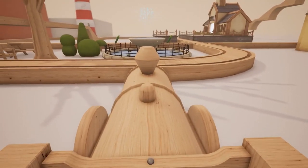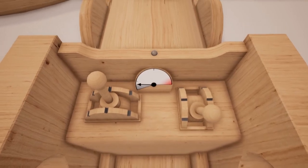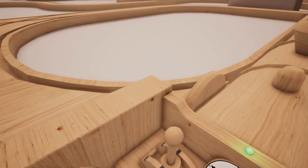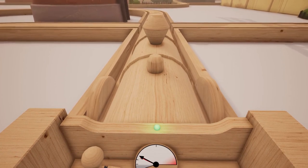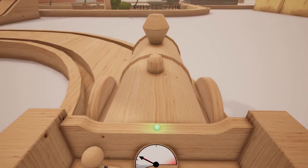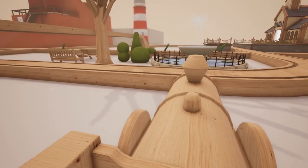Okay, why have I come off the track? Why am I off the track again? What's happened there? Right, I'm not steering left or right or anything. I'm not doing anything stupid, am I? I'm on the track, aren't I? Yeah. So I'm going really slowly, so I should, in theory, go around this corner, I would have thought. But no, I don't appear to be snapping into the track itself, which is a little bit strange.